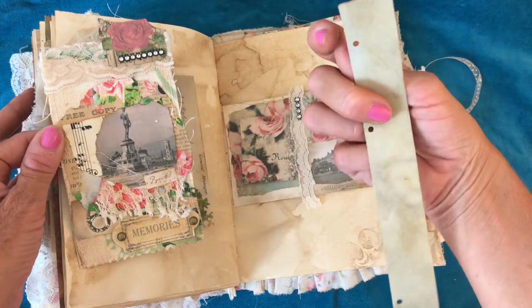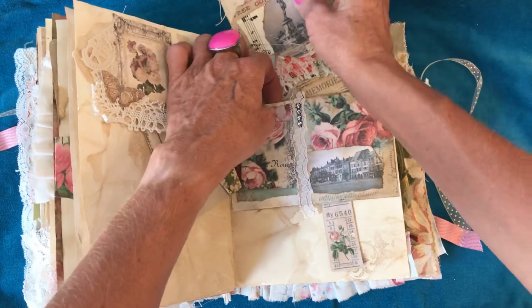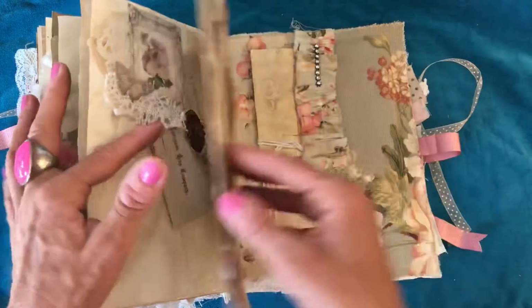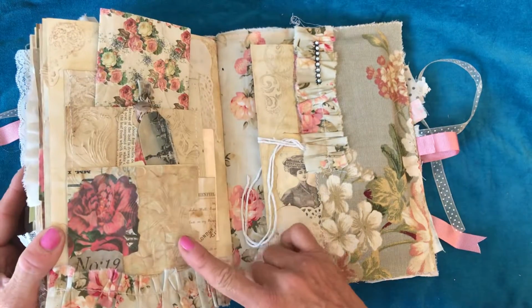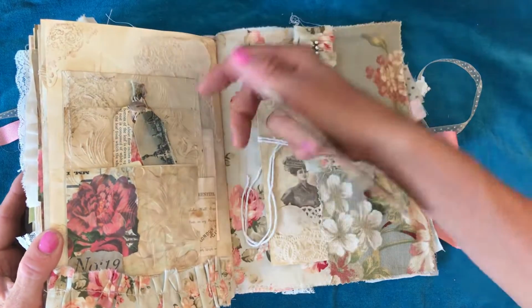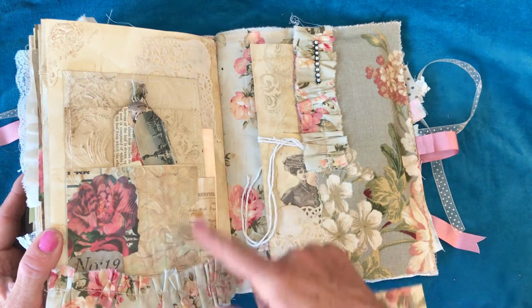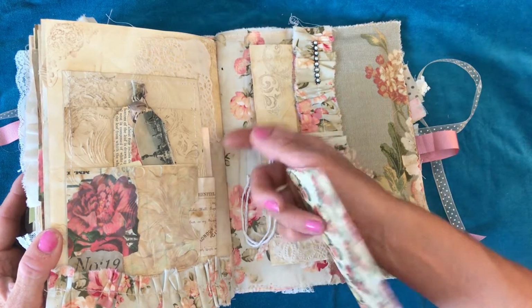And then here, some of my vintage ticket printables. That all just slots in there like that. And then going over the page, this is the last page. So here we've got a treble book page, a treble page pocket, and I also have done a little side pocket. So you've got a pocket here, a pocket here, a pocket on this side, and a pocket here.